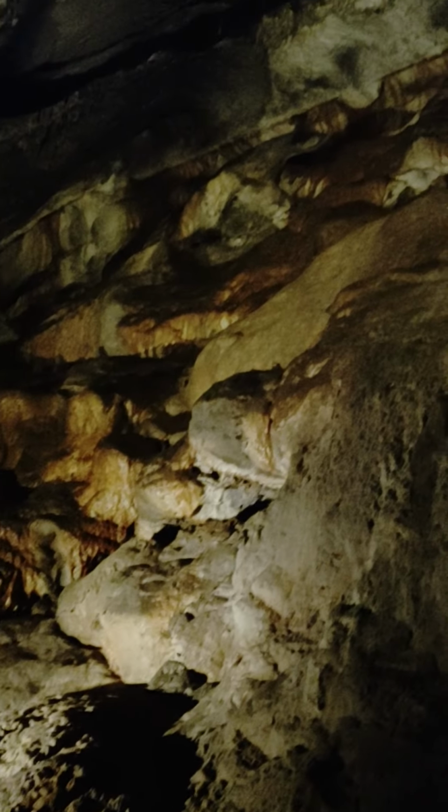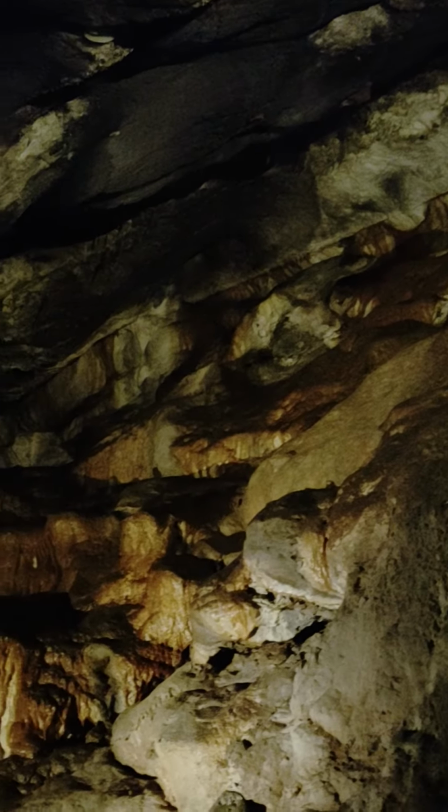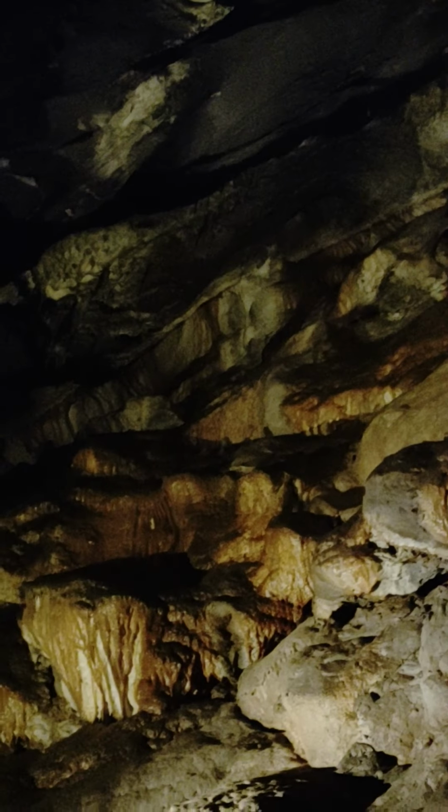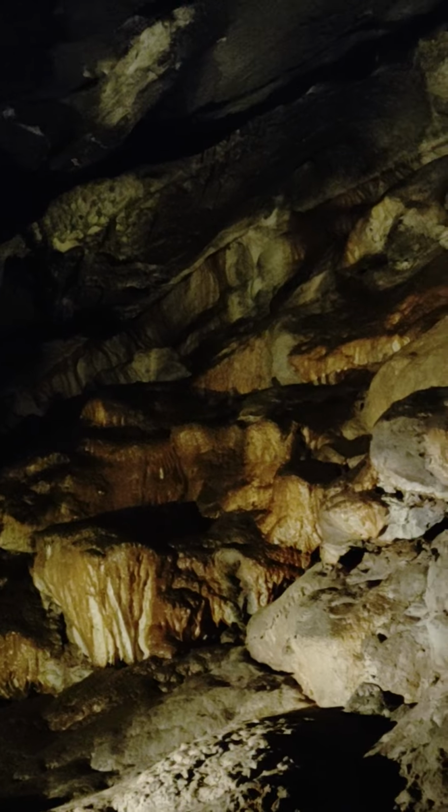So they always say that when there is an earthquake, it is much safer to be inside of a cave than outside of a cave. So everything inside of a cave is very stable and very unlikely to move or anything like that.